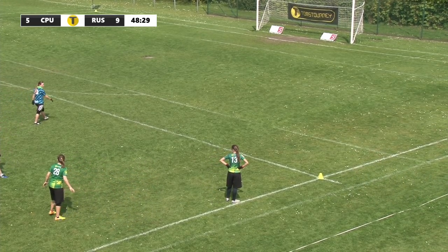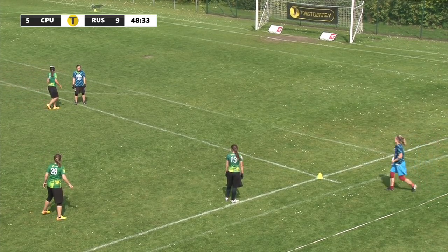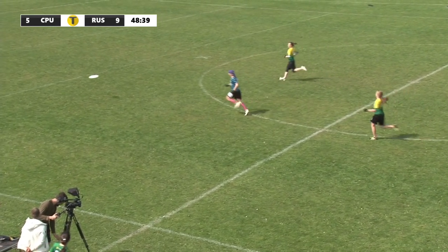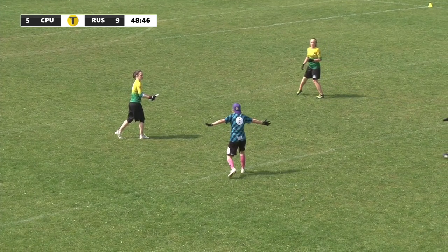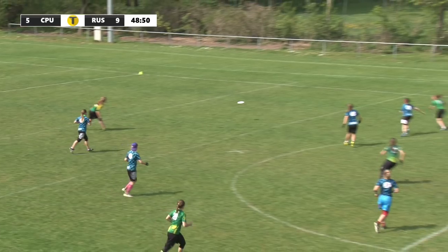Copenhagen are going to bring this disc in from their front end zone cone. Another silence for Copenhagen. They're not, for Lemongrass, they're not waiting for Copenhagen. And Copenhagen are not waiting for Lemongrass to get ready either. They're going to immediately punt it deep, but it doesn't come off. It's downed harmlessly in enemy territory.